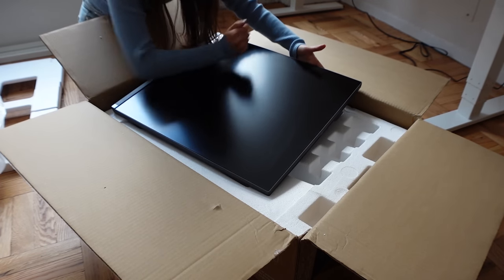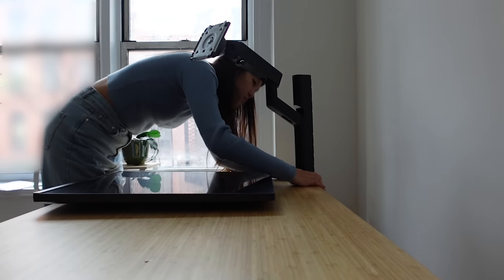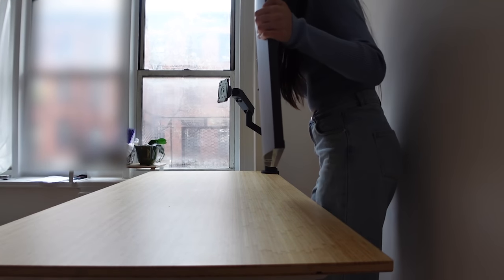This looks like a TV. I spend so much time working and editing at home, so I really want to continue to build out the space.